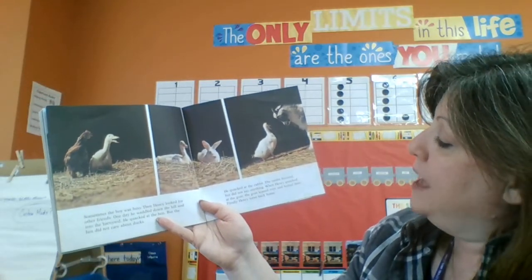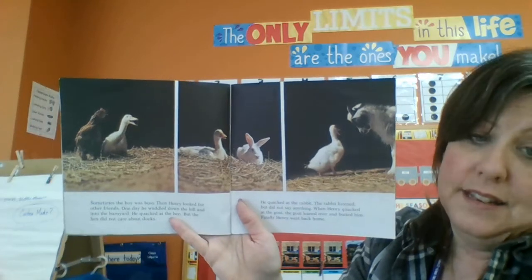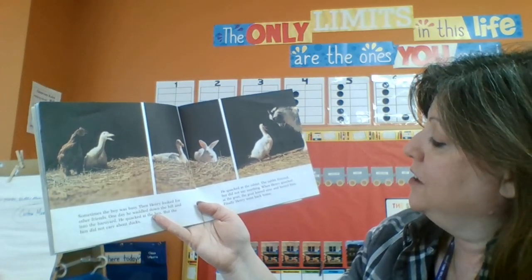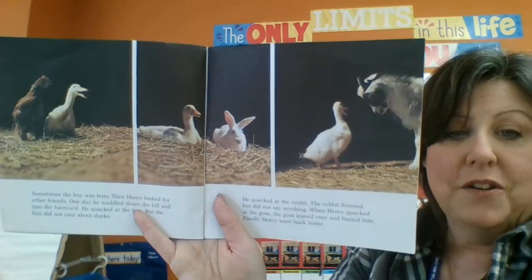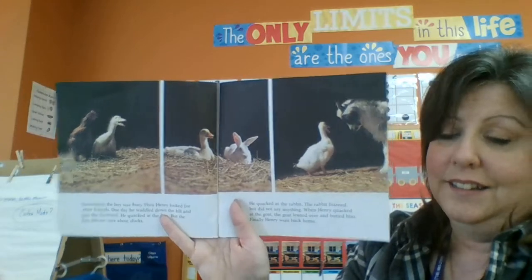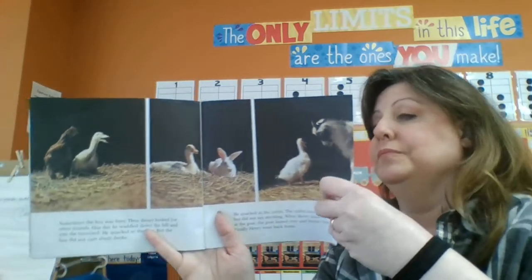He quacked at the rabbit. The rabbit listened but didn't say anything back. And when Henry quacked, the goat leaned over and head-butted him. Finally, Henry went back home.